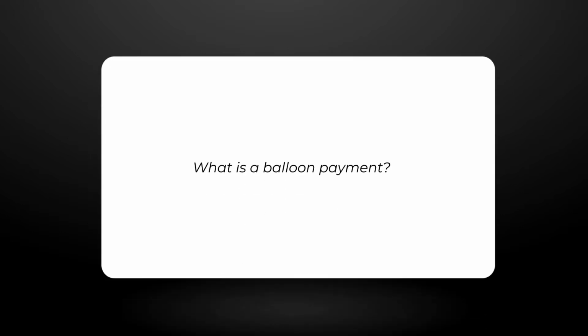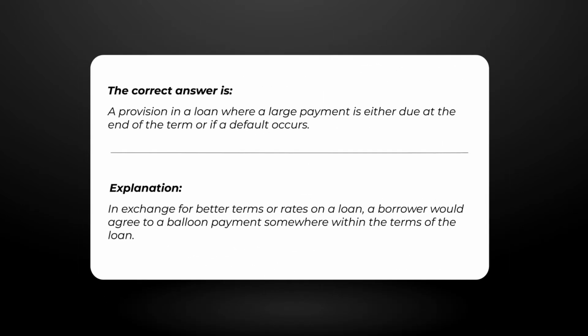What is a balloon payment? The correct answer is a provision in a loan where a large payment is either due at the end of the term or if a default occurs. Explanation. In exchange for better terms or rates on a loan, a borrower would agree to a balloon payment somewhere within the terms of the loan.